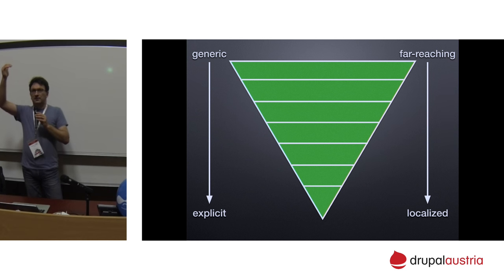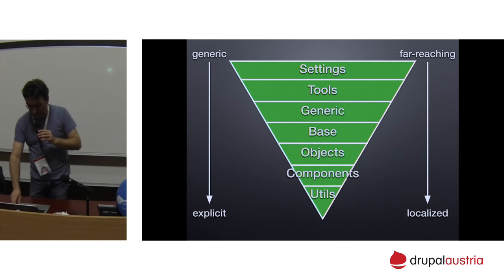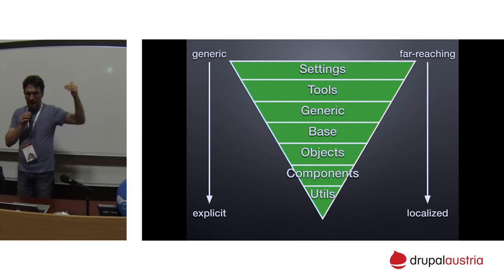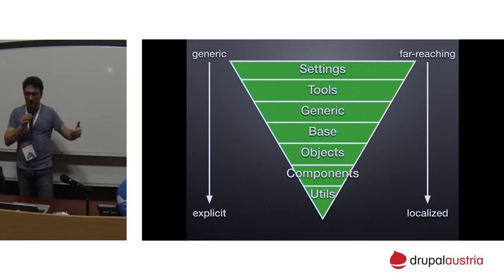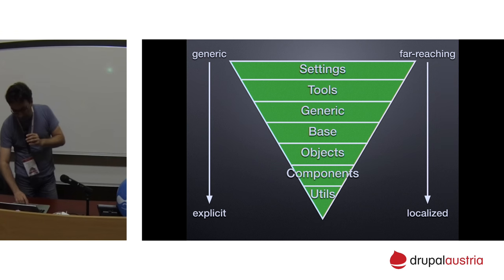So at the top we have the general rules, which affect a lot of things, and when we go down, we have smaller and smaller things. So how does this look? These are the layers we can have: settings, tools, generic, base, objects, components, and utils. Just one sentence more about every part.